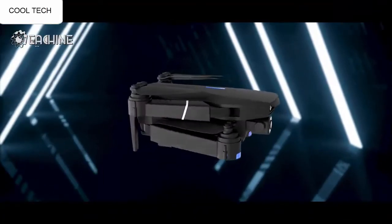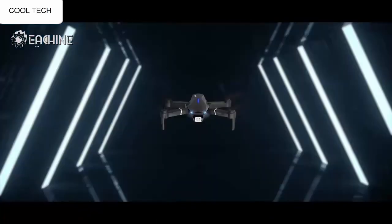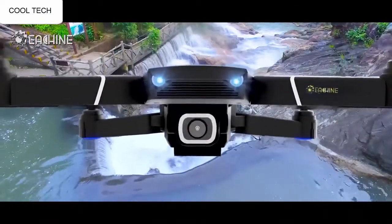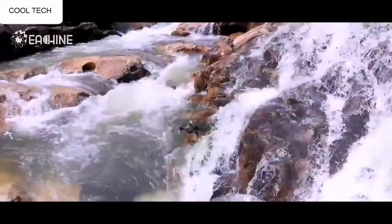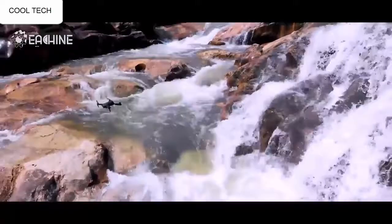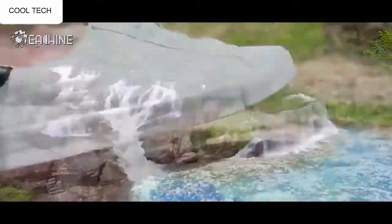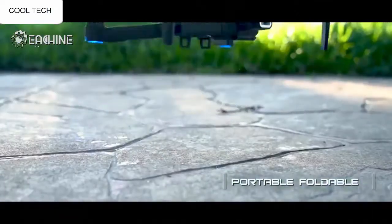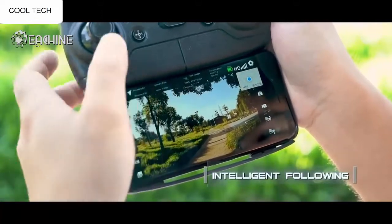Designed with ingenuity and focused on details. This is E520S Foldable UAV. Everyone can be the director of life to record a blockbuster film of his own. Portable and foldable, it has excellent performance. Everyone can be the director of life.